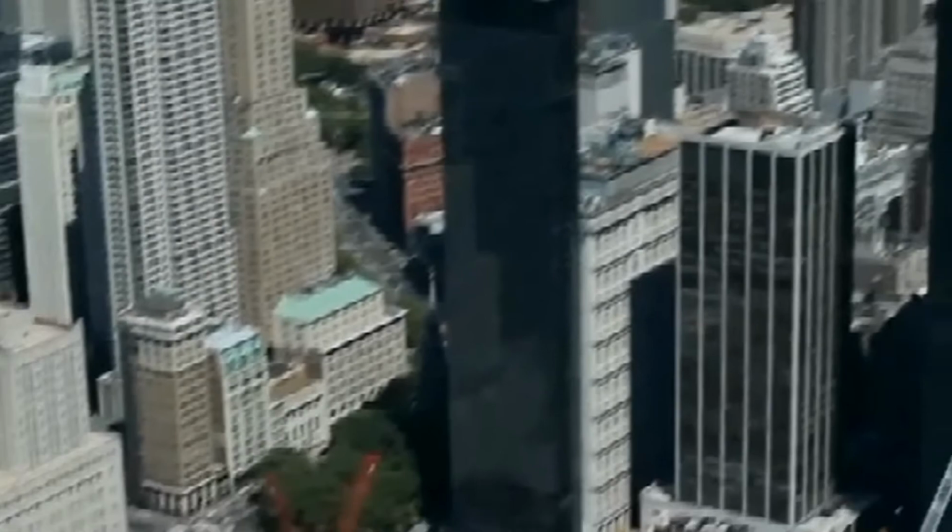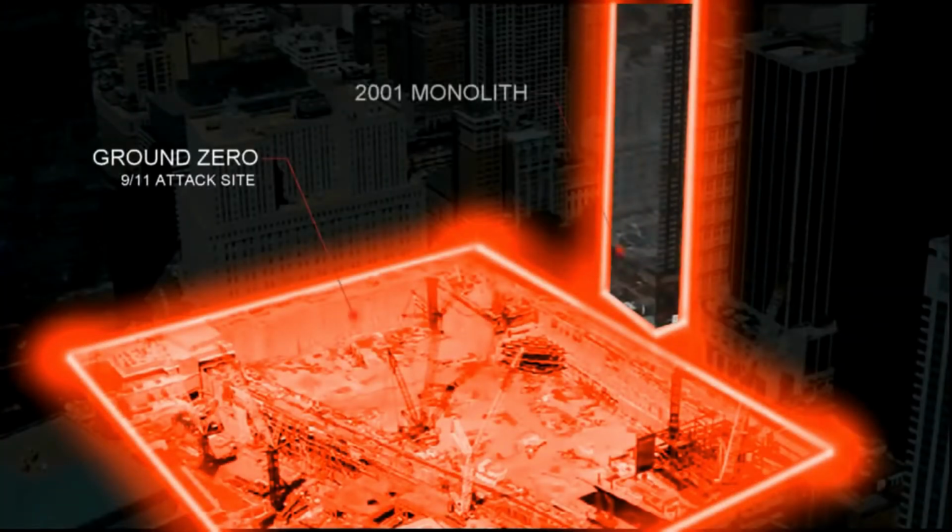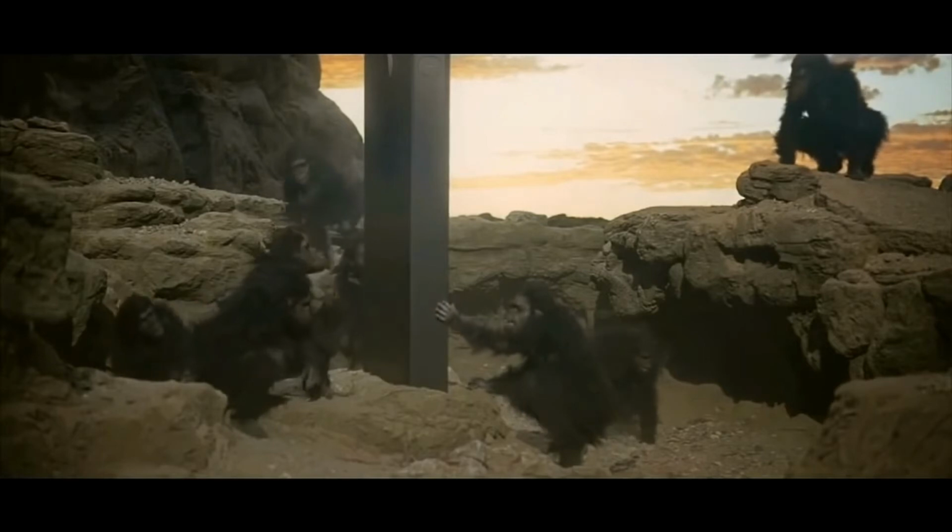The screen as the 2001 monolith is present on Ground Zero in the form of the Millennium Hilton Hotel, which was intentionally built to mimic the 2001 monolith, the movie screen.